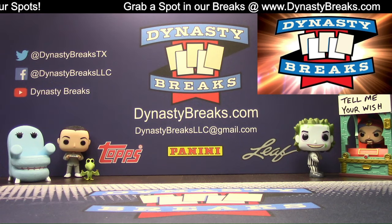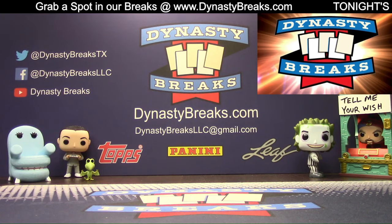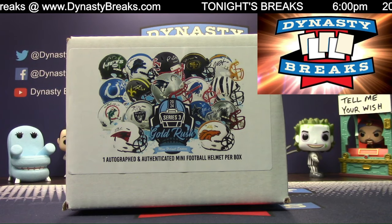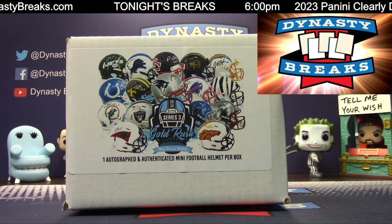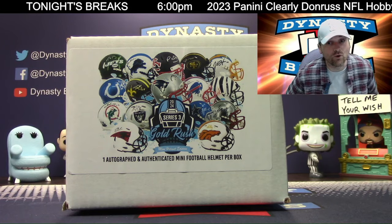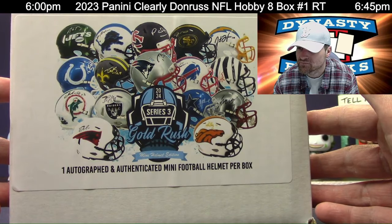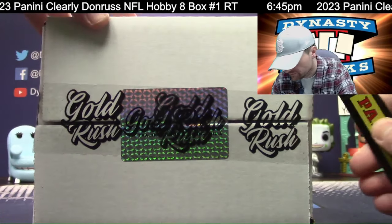I have a full case. I believe this is our first time to delve into Series 3. They changed the checklist up in every series. You're going to see probably 7, maybe 6 different series of a mini helmet. We order all of them, so I will continue to order these. I have a full 12-box case of Series 3. What I love about Gold Rush, they use a lot of alternate helmets, as you can see. Variants, ice, flash, camo. Some pretty cool stuff.